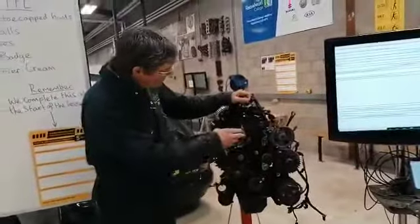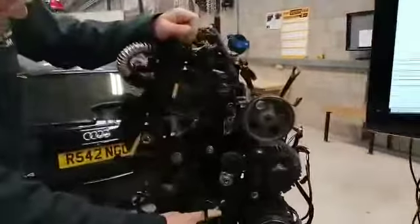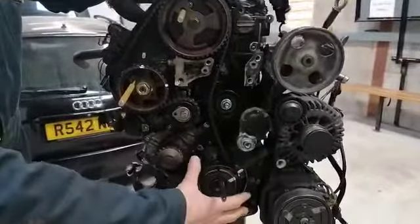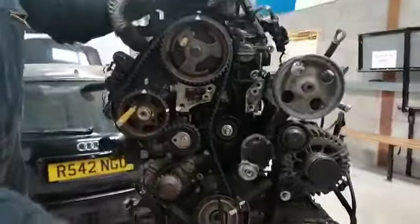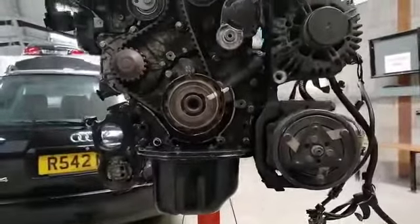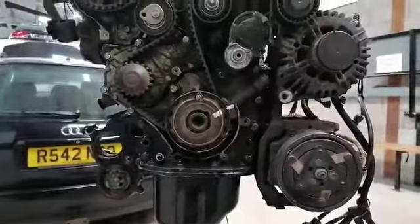So before we strip it down, I've marked the timing belt, as you can see here, with some Tipp-Ex. And I've also used these locking pins that lock the engine in place, so there's no danger of the engine moving or anything getting damaged whilst I'm stripping it. So the oil pump, you can see, is at the front of the engine, and there's a ring of bolts around here that have to be taken off. You're also going to have to take the sump off underneath to have a look at the pickup pipe to see if that's blocked, and you're also going to have to check the oil pump clearance on there.